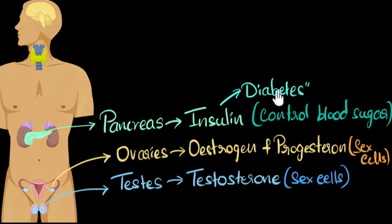You may have heard of this. Diabetic patients are often advised not to eat food with a lot of sugar in it, right? Now, it makes sense because there's not much insulin to control that blood sugar level. And this is basically how I remember the function of insulin. I remember that diabetic patients always get injections of insulin. That's how I remember that insulin is responsible for controlling the blood sugar.